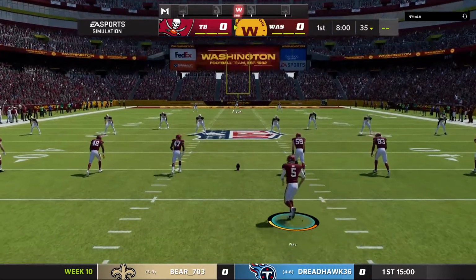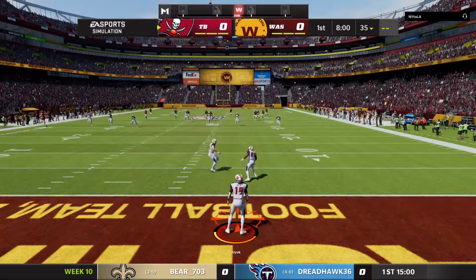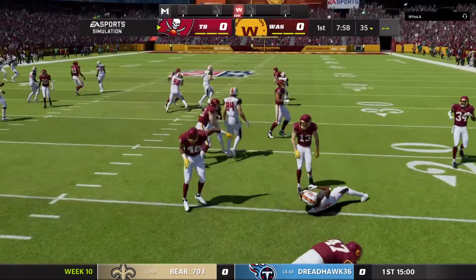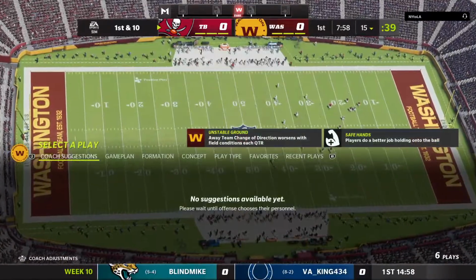The shadow's starting to get a bit longer. Week 10 of the NFL season is here, and we're underway on EA Sports. From a couple yards deep, he'll bring it out of the end zone. And the decision to bring it out, not a good one, as he's tackled at the 15.